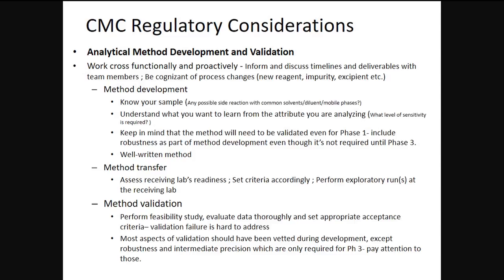So really here, when it comes to analytical method development, work cross-functionally, be proactive. As you develop your method, really know your samples. Are there any possible side reactions with any of the common solvents or diluents that you would possibly use? Understand what you want to learn from each attribute you're analyzing. So not to say stick to only those attributes that you think are important, but really that should be your guiding focus. Again, think with the end in mind. What are your possible outcomes here?